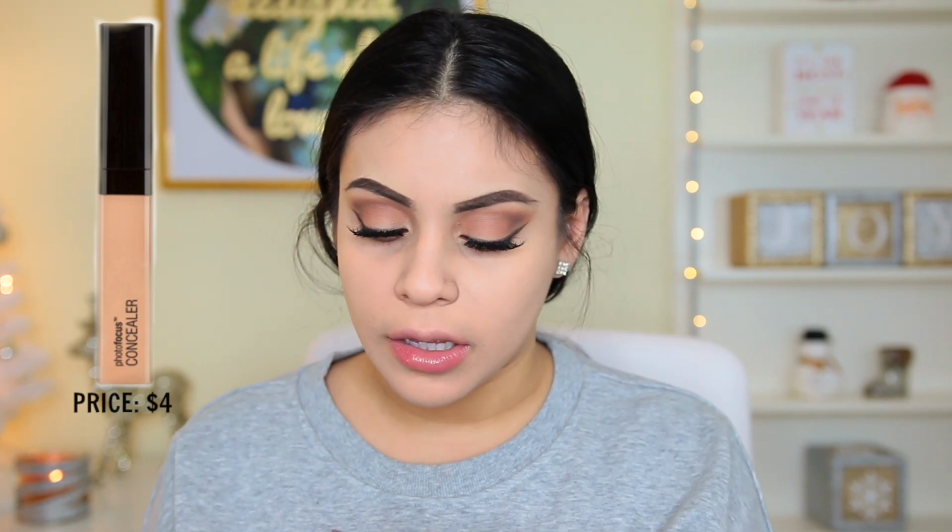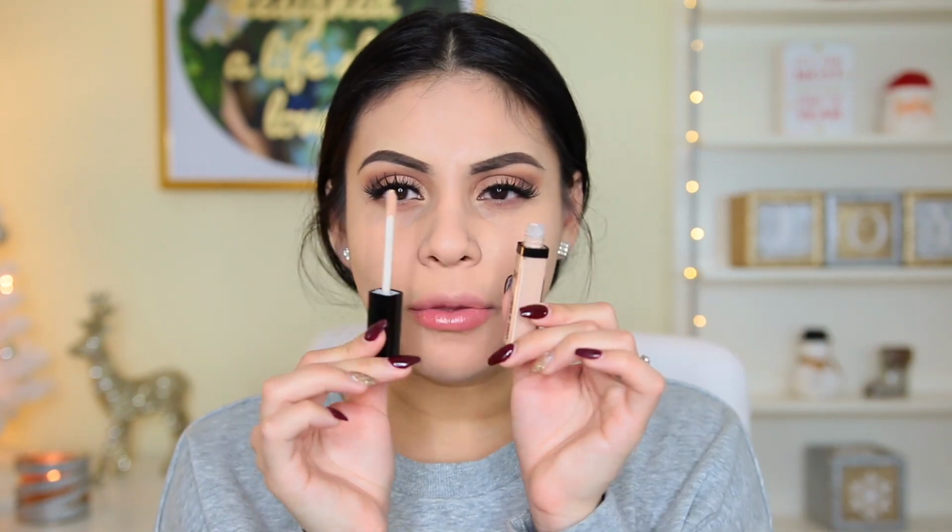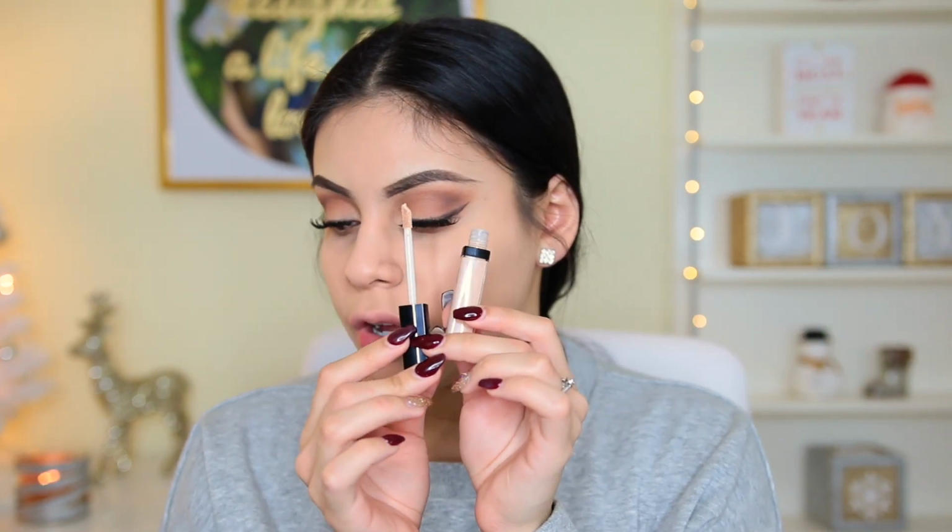I, again, will leave everything listed below. The first color that I have is in the shade Light Ivory, and then I have another one in the shade Light Medium Beige. So I'm going to start with the Light Ivory first and just apply that underneath my eyes. First of all, I love the packaging. It's just like a doe foot applicator. Very traditional, but I love concealers like this.